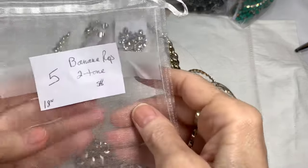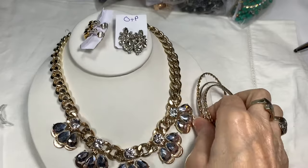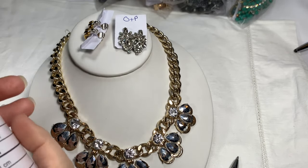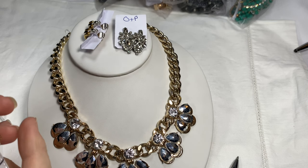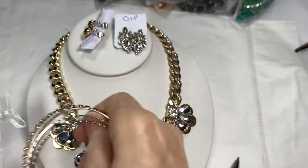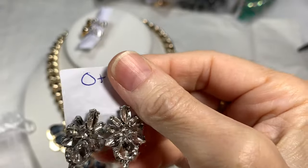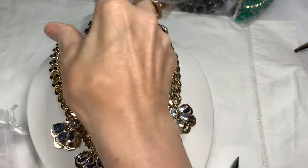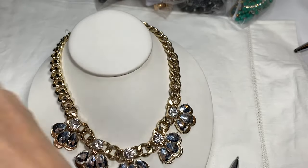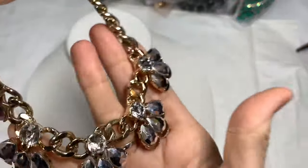So this is bag number 5 called Banana Republic Two-Tone. The necklace is 18 inches. The bracelets are usually about 8, but let's double check. Yes. So the bangles are 8 inches. You've got 4 of those. You've got your O&P gorgeous rhinestone earrings pierced. Your Monet multi-metal clip-ons comfort clip. And your really awesome Banana Republic stunning piece.